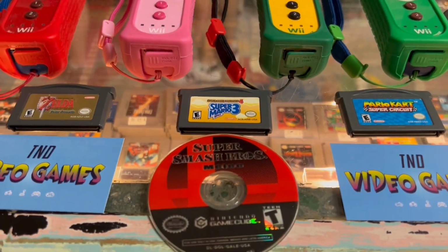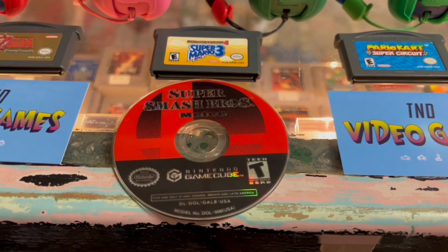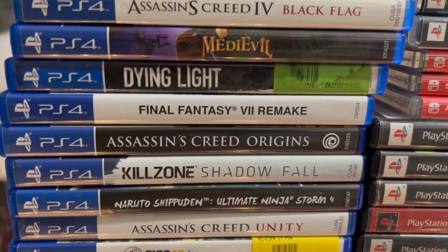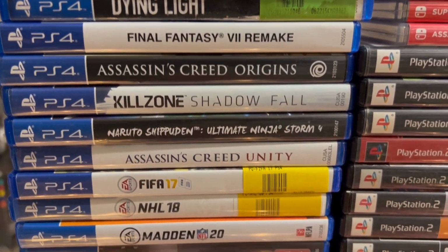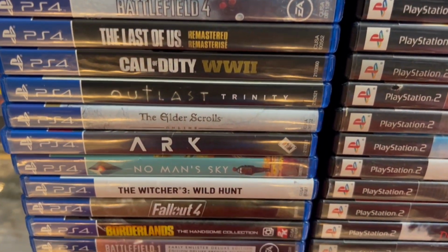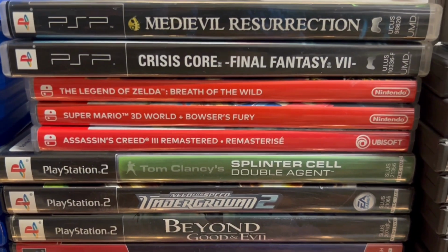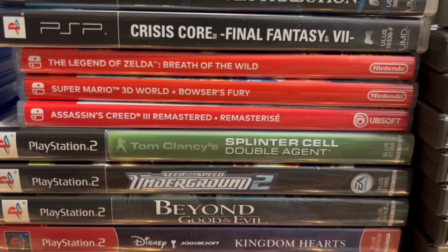A few GBA games there, Zelda, Super Mario 3, and Mario Kart Super Circuit. A loose disc Smash Brothers Melee that is in mint condition. We have all these PS4 games right here. We're always looking to boost up our PS4 section, so super happy to get these ones in too. I think I've said super happy like 3 times already. And we got a couple of PSP games here, a few Switch games. Always good to boost the Switch catalog.